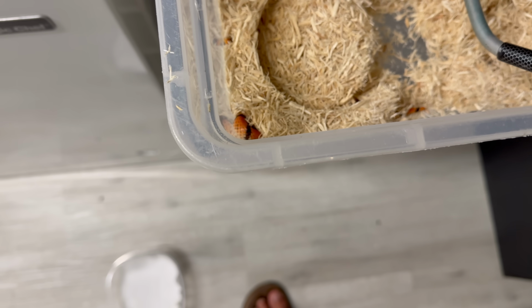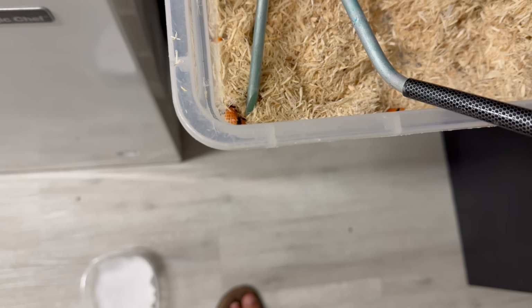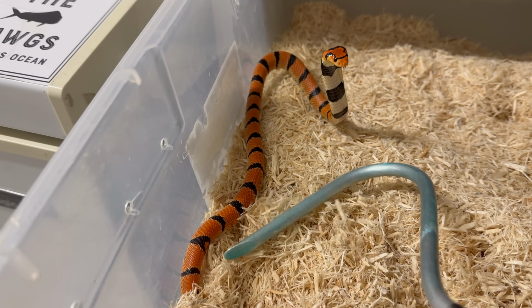Definitely one of my favorite cobra species. So cool. I mean, could you imagine if this Cape coral cobra got like 6 feet long? It would literally be the coolest cobra on earth. Look at that guy. He is so cute.